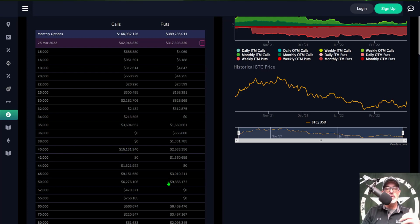On the flip side, for the puts, the number that stands out to me right now is the 50,000 strike price, and to a lesser extent the 45,000 strike price. At 45,000 there's around 3 million in puts, but at the 50,000 level there's almost 10 million piled up. As far as the 45,000 strike price level, the calls actually have 9 million stacked up versus the puts' 3 million. So the 50,000 strike price is where I think the puts would really put up more of a fight. They would be outnumbered around 45,000 if we do see more bullish price action like we're currently seeing in the market.